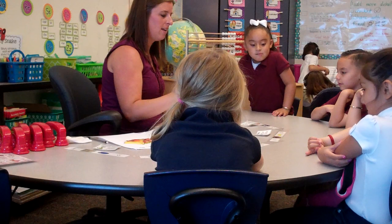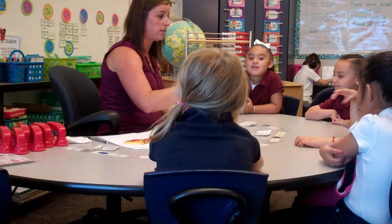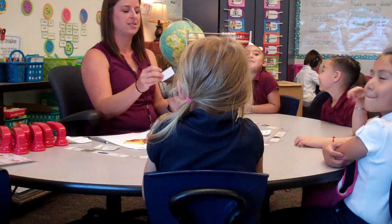Letter C, my favorite fruit is? My favorite fruit is bananas. What was his favorite fruit? Bananas. Great listening. We learn so much from our friends when we listen. Number two, Annalise, my favorite fruit is? My favorite fruit is strawberry. What was your favorite fruit? Strawberries, because it's sugar. What a great listener.